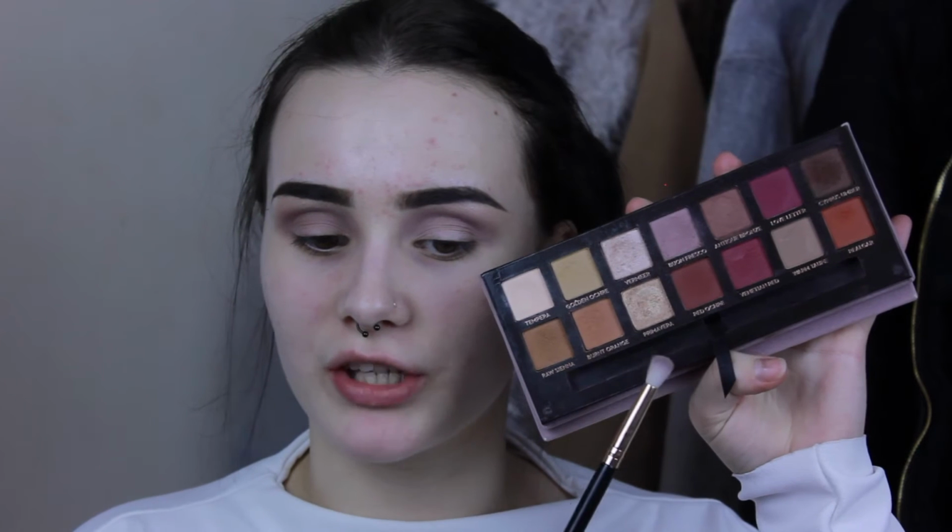I'm then going to move on to the crease colour. I'm going to be taking the shade Red Ochre from the palette, and I'm just going to pop that into the crease just to add a little bit more definition. And then switching back to the brush that I had my transition shade on, I'm just going to go over that and start blending it out.